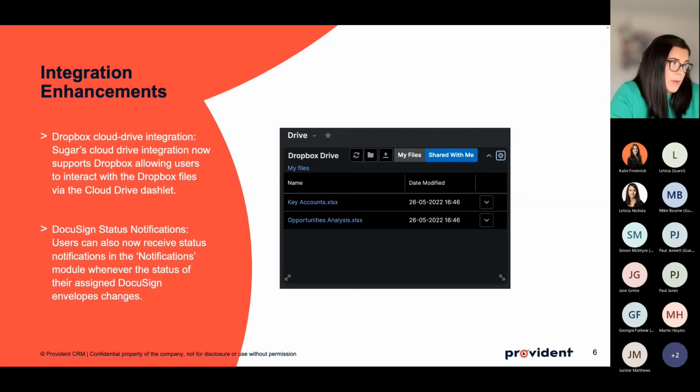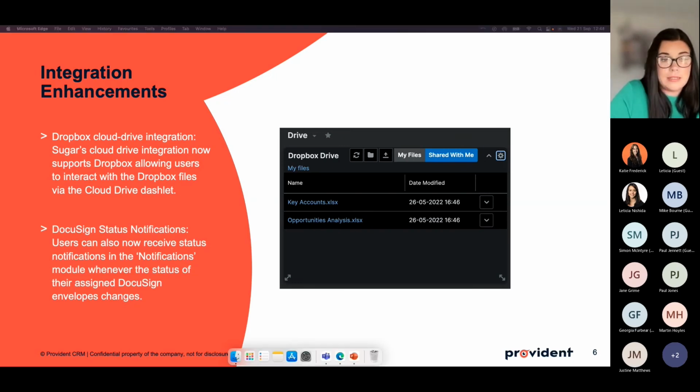I think I also spoke about the DocuSign integration last time. A small update here is that users will now receive status alerts. In the notification center in Sugar, whenever anybody opens a DocuSign envelope, signs it, or does anything else, you will get a notification directly in Sugar to let you know of that. Okay, next slide.